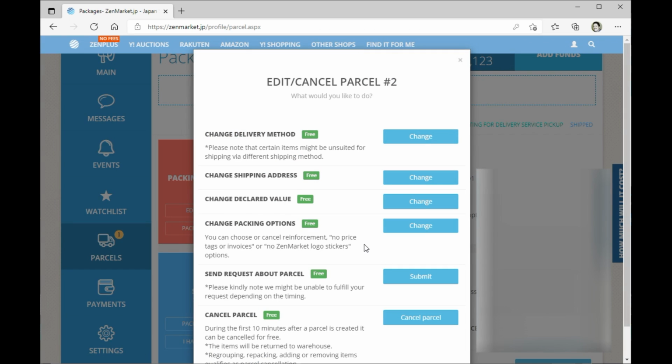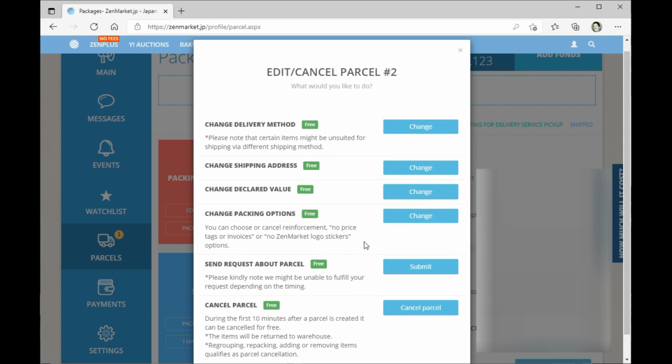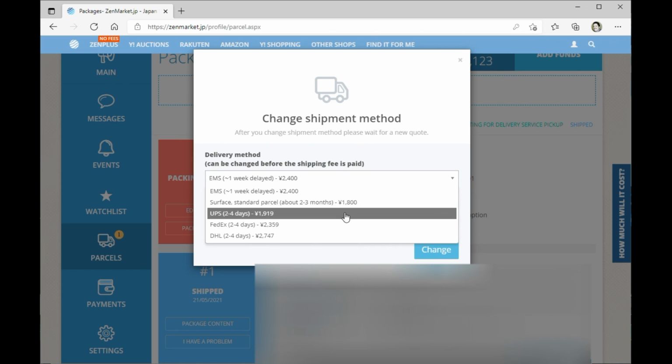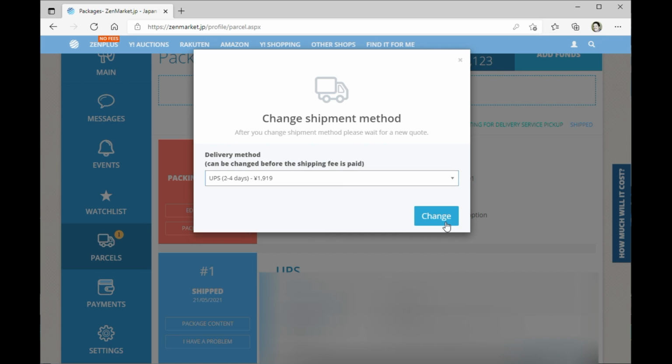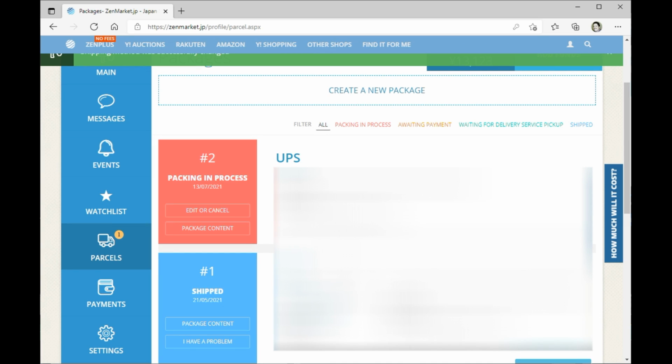I'll click on Edit or Cancel. This shows you a list of the different things that you can change. I'm going to click on Change the Delivery Method. You'll notice here it says that EMS shipping is 2,400 yen. I wouldn't pay too much attention to that exact value because they haven't got everything boxed up now and it's going to be more expensive than that. But you can see that base charge there for UPS is less, and it's been my experience that to the USA for this size package that UPS is a little better deal than EMS. So I'm going to go ahead and select UPS and then click the Change button. Once they get that all boxed up, they'll send us an email saying that it's time to pay for shipment.